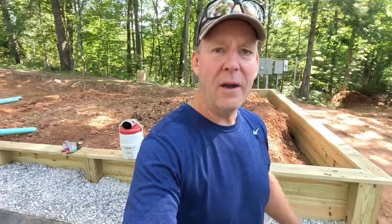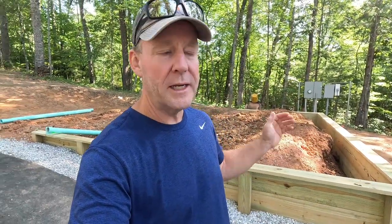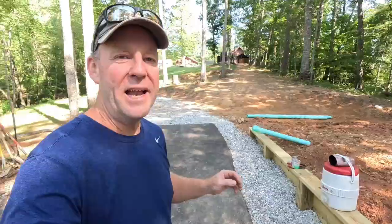As I'm looking around here, what you may have seen in the background as well, with these posts, these 6x6s that are in the ground here, they're all embedded in concrete. So I've been pouring concrete, and yeah, it's been busy. It's been busy for sure, and it's been so humid. I can't tell you how crazy it's been here.